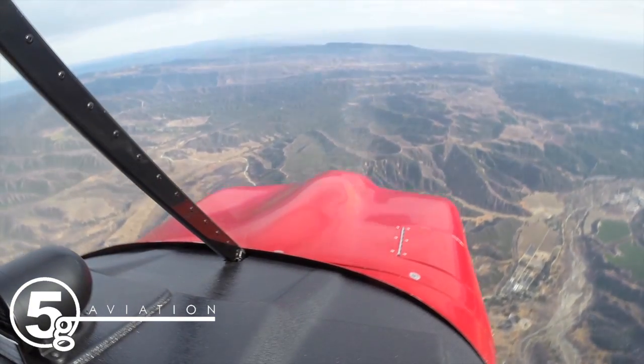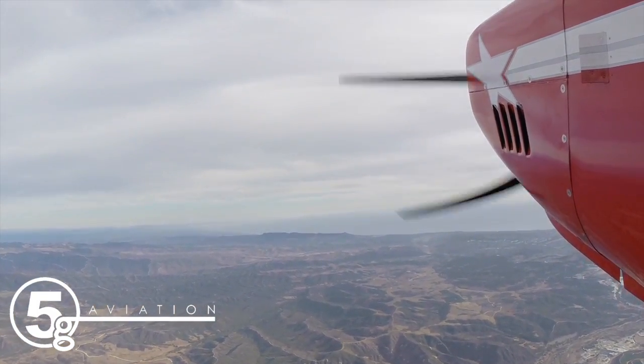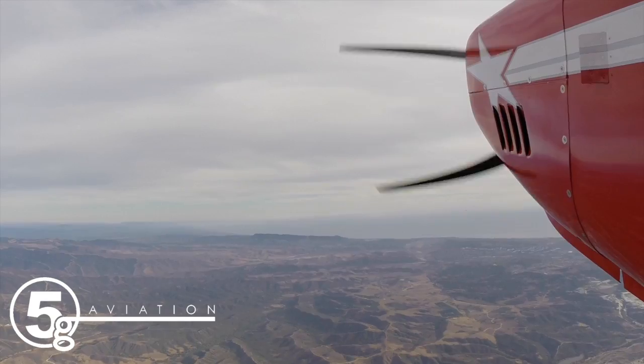We were in a fully developed spin. I went full opposite rudder, waited just a moment for it to take effect, and then I came forward on the elevator to break the stall. And that's how we were able to get out of that spin.